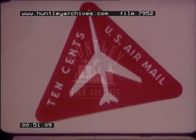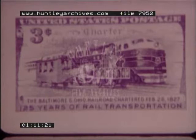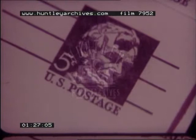January 7th is an important date in history, and postage stamps tell the story. January 7, 1789 was the nation's first presidential election. January 7, 1830 marked the beginning of the railroads. And on January 7, 1953, President Truman announced the existence of the hydrogen bomb. January 7, 1968 is the date of the new postage rates, when first class moves to 6 cents an ounce, airmail 10 cents an ounce, and the new postal cards will be a nickel. Of course, you can use combinations of the old stamps to get the right rates.